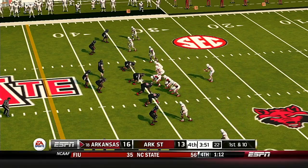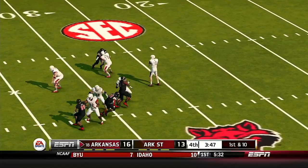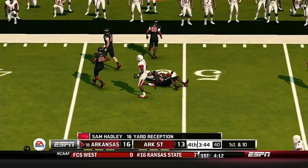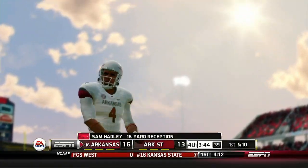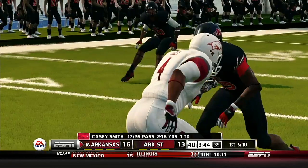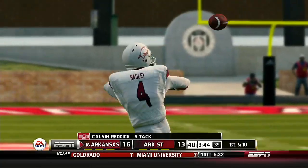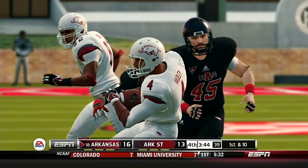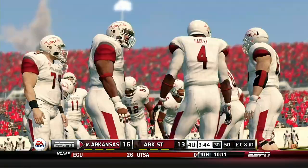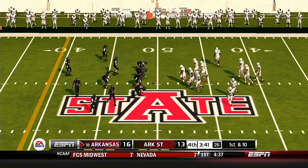Quarterback all by himself in the backfield with five wideouts. Quick throw, and he's taken down at the 50-yard line. That's good for a gain of 16 yards. First down. First and 10. Ball on the 50-yard line.